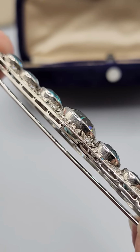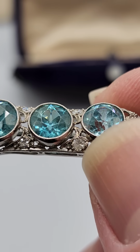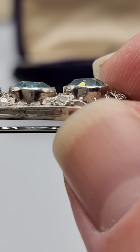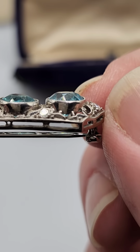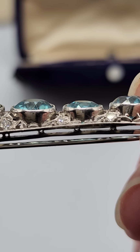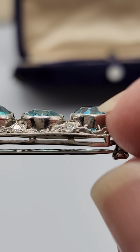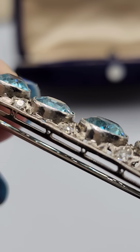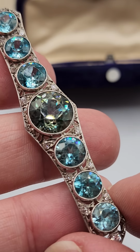I have loved this brooch for so long, and note these wonderful bezels that hold these beautiful stones. And again, tip your pieces and look closely. Look at the variance between this profile and this profile. It's not just the way it was set in the metal. That stone was cut differently than this stone. Look how deep this stone is, and look how shallow that stone is. But these are all hand-faceted. These zircons were all completely hand-faceted back in the day. Great pride in gemstone cutting.